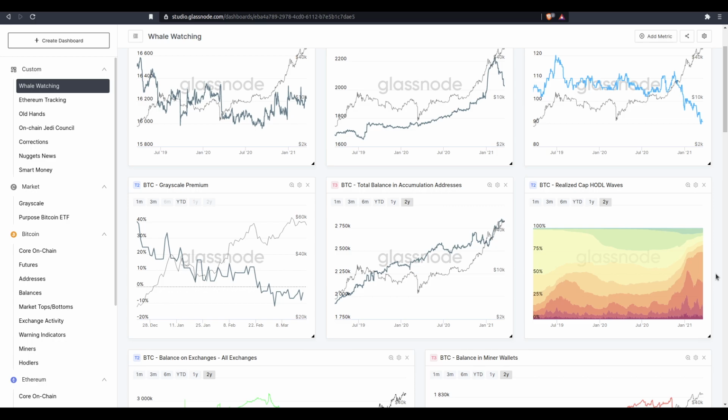With our realized cap hodl waves, the warm red colors are young coins, and the lighter green and cooler colors are essentially older coins. Now, this particular orange band: you've got this dark orange band and then a lighter orange band. You can see how the dark orange band is putting in a lower high. Now, they're very young coins. They're 1 week to 1 month old.